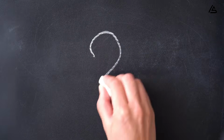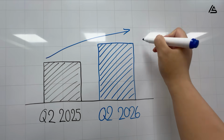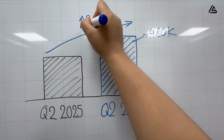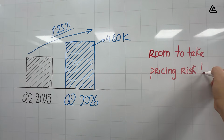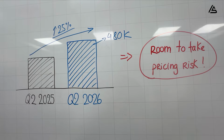That question lines up with something concrete. Tesla just posted its best ever second quarter, 480,126 vehicles delivered, up 25% year over year, beating Wall Street's own forecast. That gives Tesla actual financial room to take the pricing risk Model 2 requires, right as the competitive clock is running faster than it was a year ago.